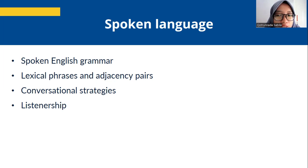And then conversational strategies. We need to help our students to be able to use phrases such as would you mind repeating that, or I don't quite understand what you mean by that. And students need to be able to use repair strategies. For example, if they don't know a word, they can say it's kind of blah blah blah, or what's the word, the thing you play a guitar with, and so on.